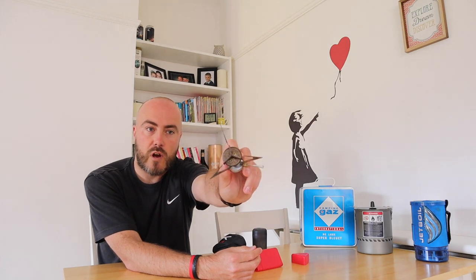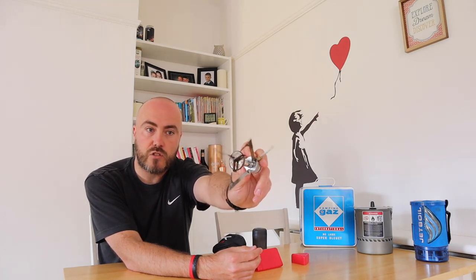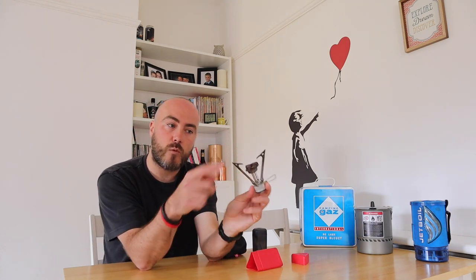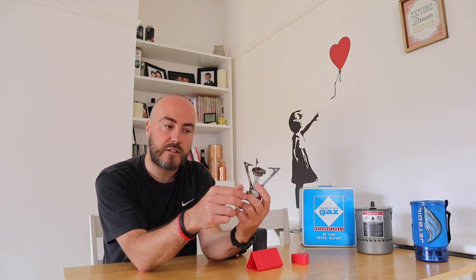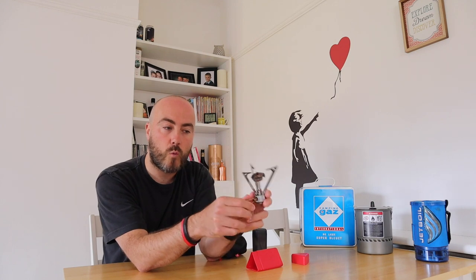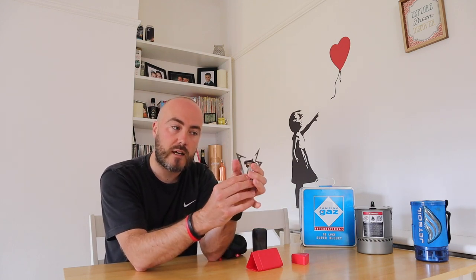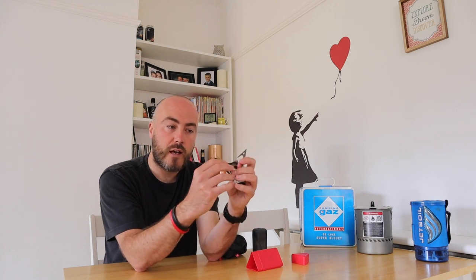You can see that sort of tri-formation, which means if one side blows out, hopefully the other side doesn't, and then it will reignite the other side. That's kind of the theory behind that windshield. In practice, you're going to need another windshield. Very lightweight, again, specs below this video.